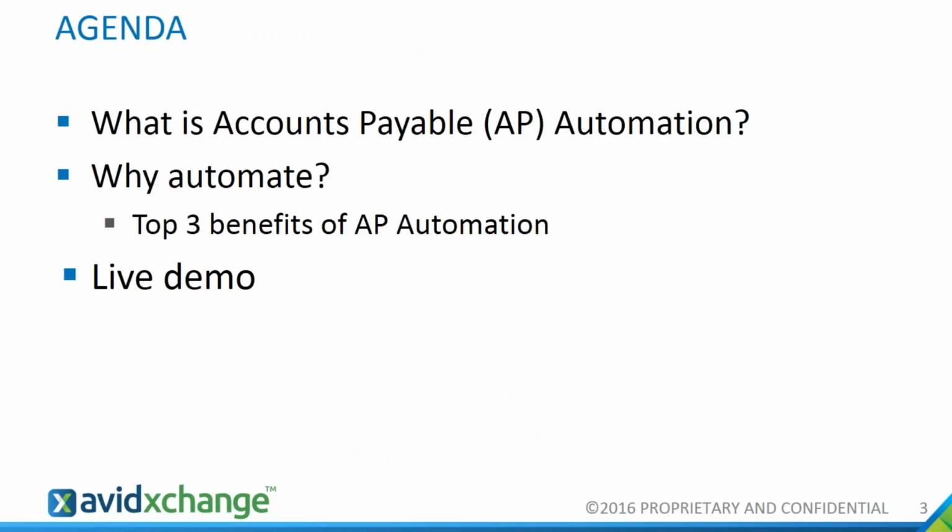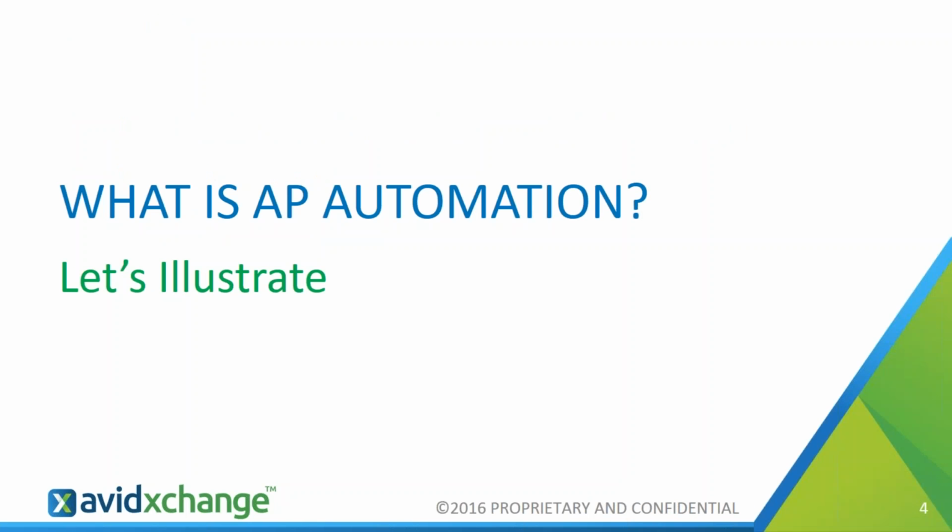Every meeting obviously needs a good agenda. So within the 15 minutes we've got to spend with you, we've come up with: what is accounts payable and AP automation, why automate, the top 3 benefits. There are certainly plenty more than 3, but we will focus on just the top 3 for today, and we'll do a live demo. So what is AP automation? Let's take a look at it.